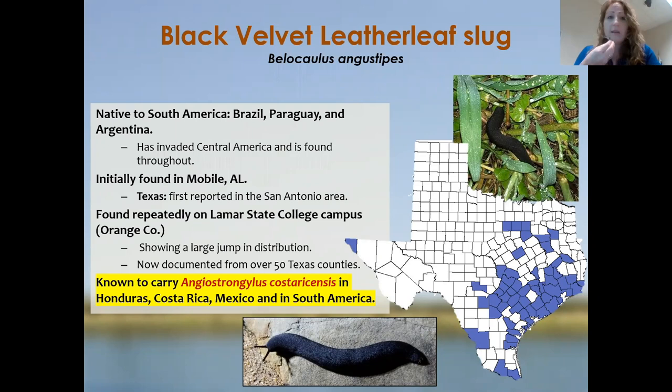But the thing is, if we are handling the slugs and the slime trail gets on us, we can ingest the parasites. If you're handling the slug and the parasites are in the slime and you touch your mouth, you're ingesting it. If you have a slug crawling all over your garden vegetables and you don't wash them before eating, you're ingesting the parasite, right? Now, please note, not every slug has the parasite. Just because you see it or touch it does not mean you will be infected. But the parasite is here in Texas.